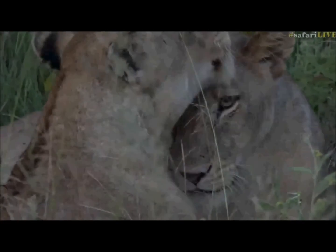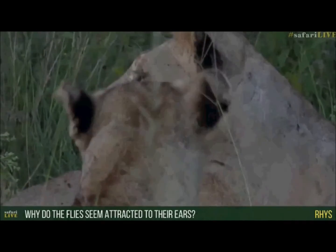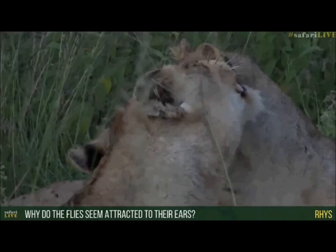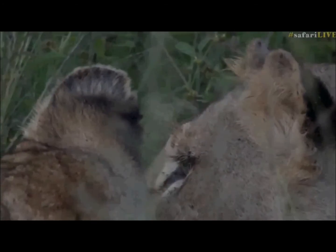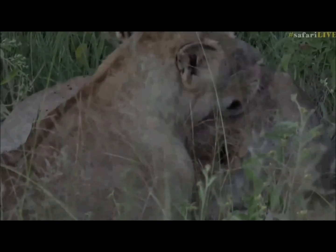Interesting. Well, I'm not 100% sure that colour has anything to do with it, because generally the colour of their ears, well, the black on the backside maybe, but the colour on the inside of the ears, which is where the flies tend to go, probably has nothing to do with it. I would imagine heat is a very good example of it. There will also be moisture that is secreted through the wax and things like that, and that is why they go inside there. They're after all of that.